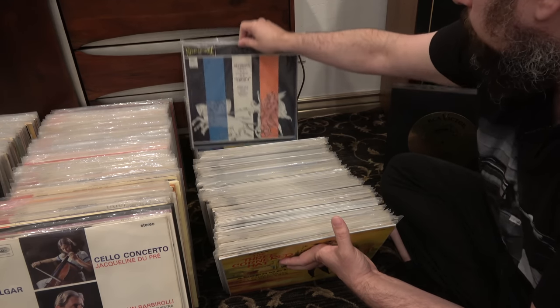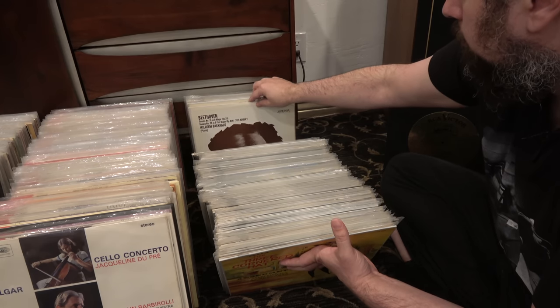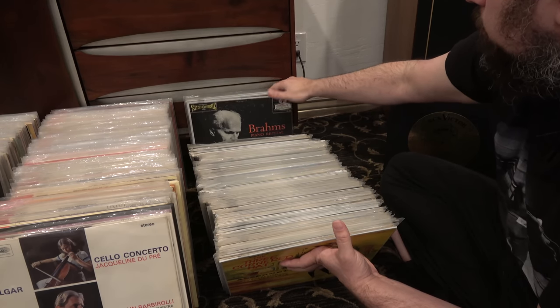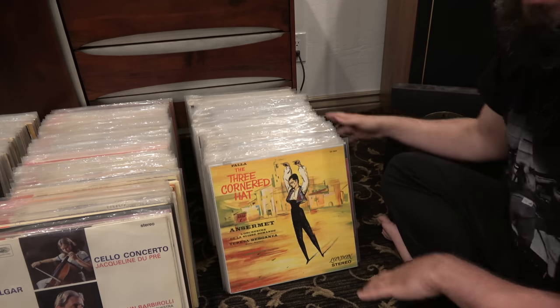We're doing this in my living room because this is the only free space that I had enough space to even do this. So there's a lot more that I wanted to show you guys in this collection, but I got to get this stuff out of my living room. My wife is going to kill me.